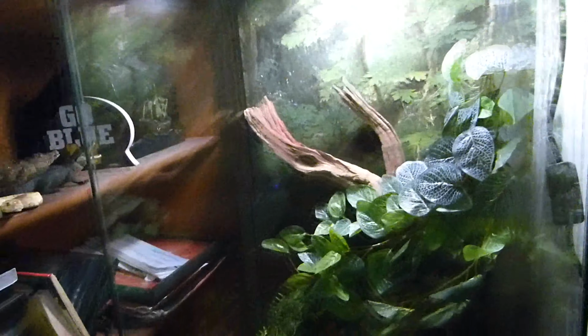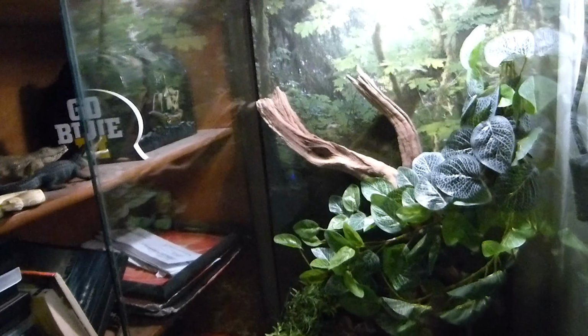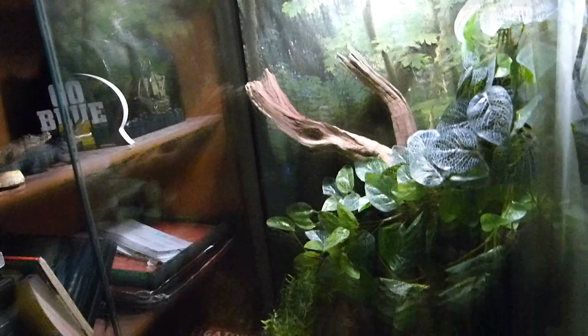All right, everyone, a little quick update. I decided to actually do a little bit of changes for Ariel's enclosure here. Obviously, I decided to go ahead and redecorate it. It's obviously different from the last time you guys saw it, and I do apologize for that. But regardless, I do think it looks a lot better than it did before.